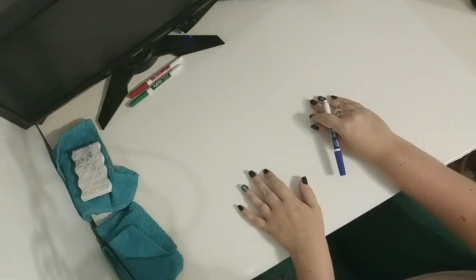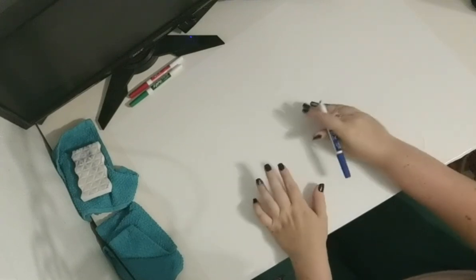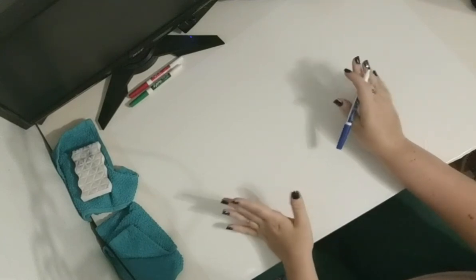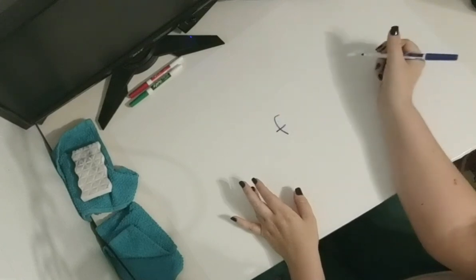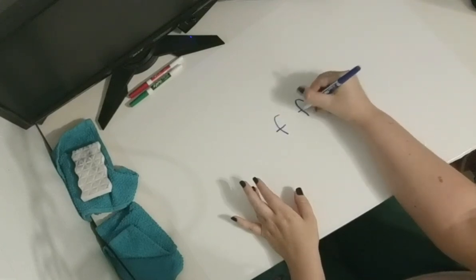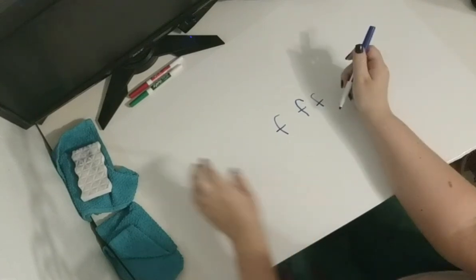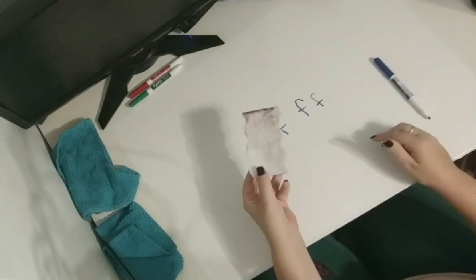So I think it's like English, how there are ways of how you're supposed to write English, but once you get good at that, it's kind of like a free-for-all. Like, for me personally, I apparently write F's wrong, like lowercase F's. I write them like this. I guess it's supposed to be from the top down, but I write mine from the bottom up.